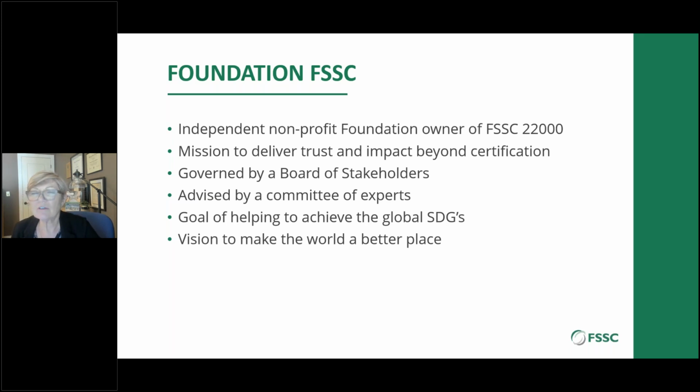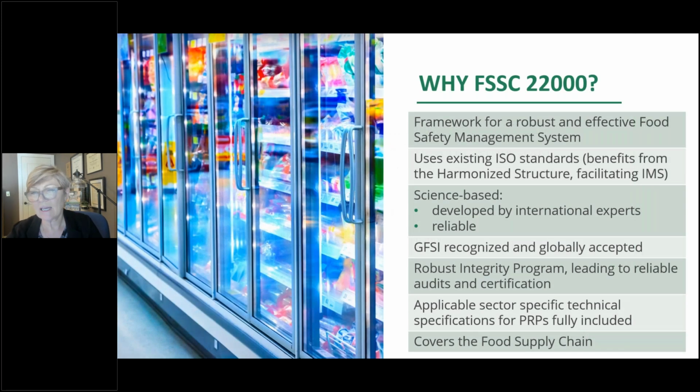Now, we're governed by a board of stakeholders, which are selected from across the consumer goods industry, and they're supported by a committee of experts. And that allows us to keep the scheme relevant, to meet industry's needs, and to provide a world-class certification program. We also have a goal of helping industry to achieve the Global Sustainability Development Goals. So we have signed on to the UN Compact, and we believe that we can help through our position, working with our stakeholders in the industry. And we have a vision to make the world a better place. And I think that will be reflected in some of the changes that you see in version 6.